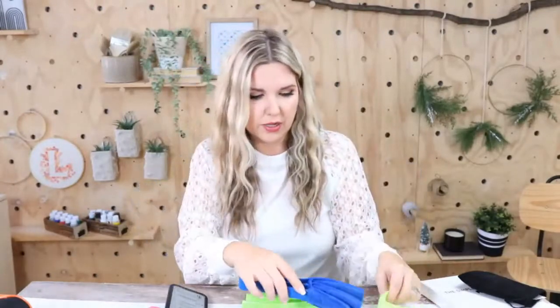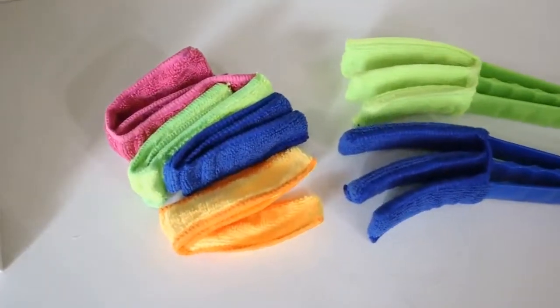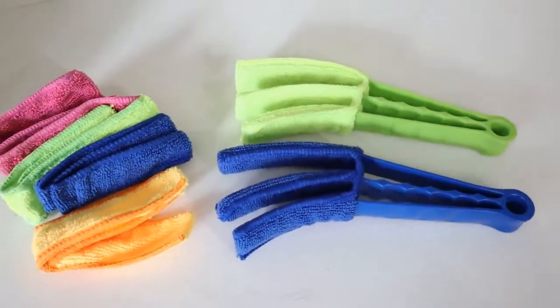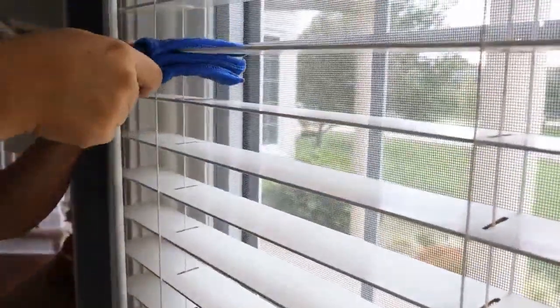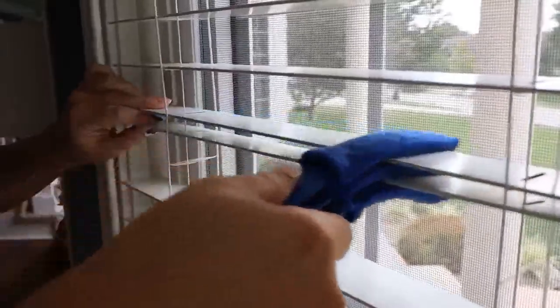You get two clamps like this. And then you get all these little microfiber pieces. And all you have to do is simply put them onto your blinds cleaner. Maybe I'll be quicker if I show the video of it, so you guys can see it. You can see you get several different pads in there. And then once you put them on the cleaner, you're just going to press them down on your blinds.